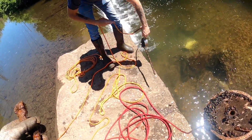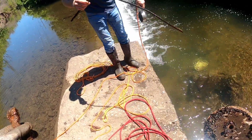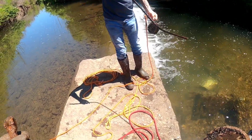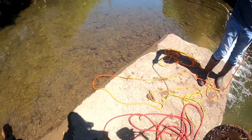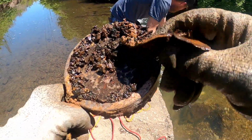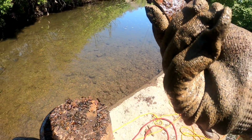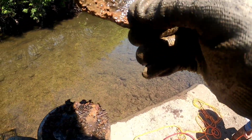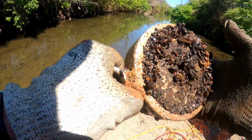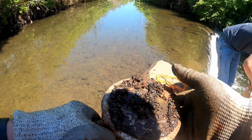I don't know if that's the old infamous rebar or what that is. It's a bar anyway. All right, guys, I got something. Another piece of metal of some sort. Not sure. That's an old piece of an old pipe or what that is, but this thing is just covered with all this little magnetic stuff.